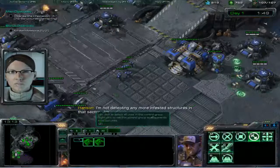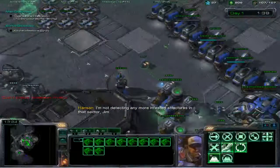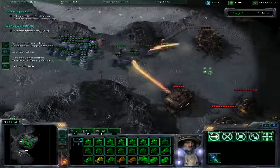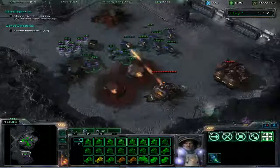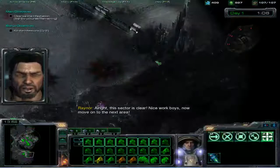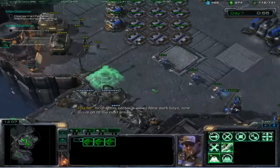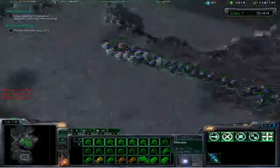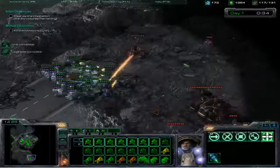I'm not detecting any more infested structures in that sector, Jim. I can't build here. Yep. This better be good. Additional supply depots required. Roger that. This sector is clear. Nice work, boys. Now move on to the next area. Been waiting on you. Yes, sir! Gotcha. SCV ready. Upgrade complete. Orders received. You want a piece of me, boy? Got it.